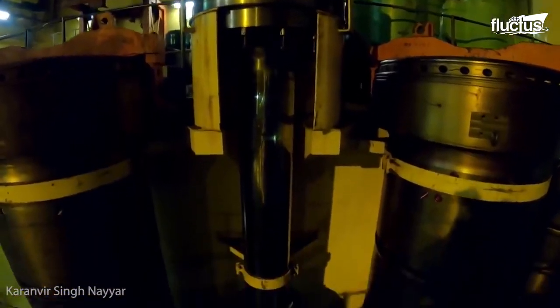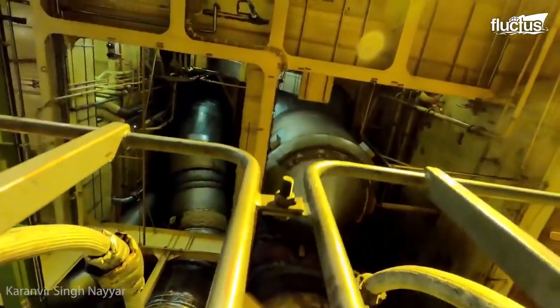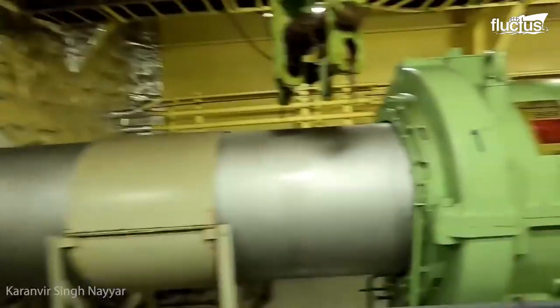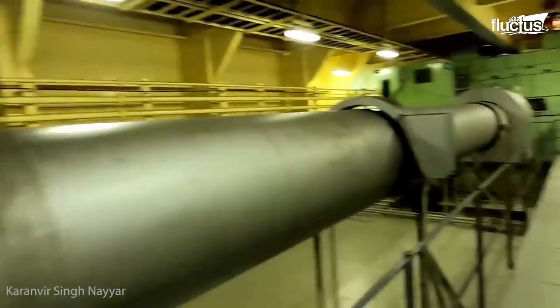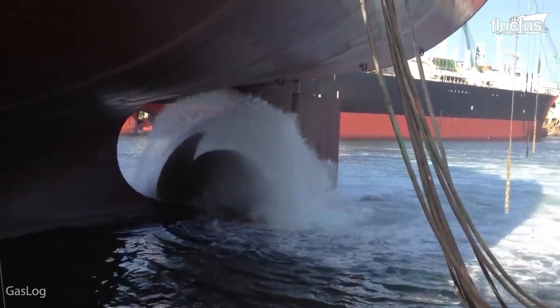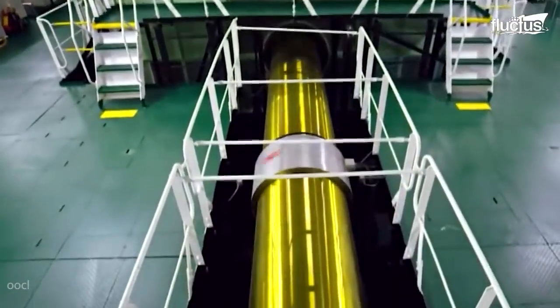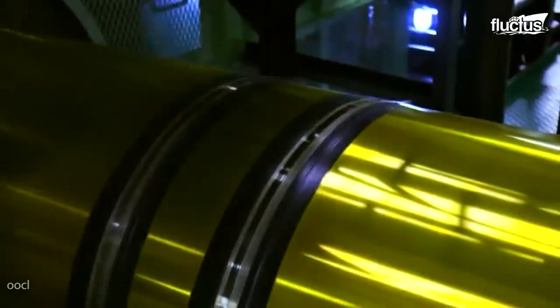Smaller vessels often have medium-speed engines with 720 to 750 rotations per minute connected to a gear. The gear is connected to a shaft, which is in turn connected to a propeller. These engines will normally run with a fixed RPM and rotate either clockwise or anti-clockwise.